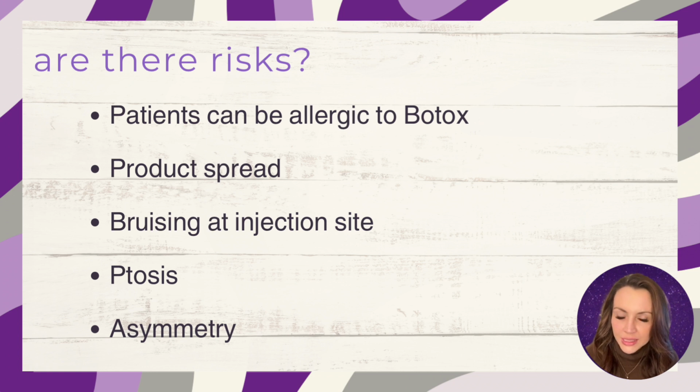And usually asymmetries can be corrected. We do have to wait because a lot of times one side of your face may take the product faster than the other. And so we do like to wait for 2 full weeks after an injection to add any additional Botox that might be necessary. For example, if the wrinkles on one side of your face were just a little bit stronger and you were treated evenly on both sides, you might have to get a little bit of a touch-up on that stronger side in order to get them corrected. Another good point.